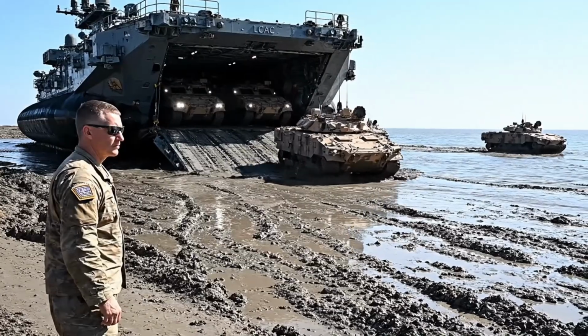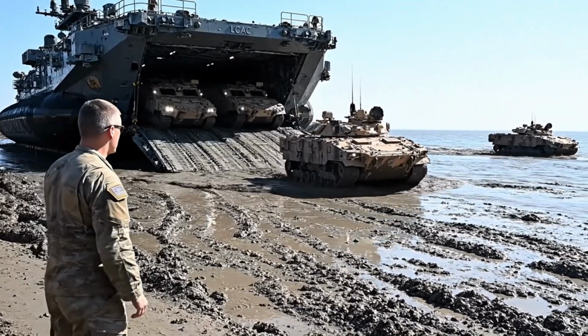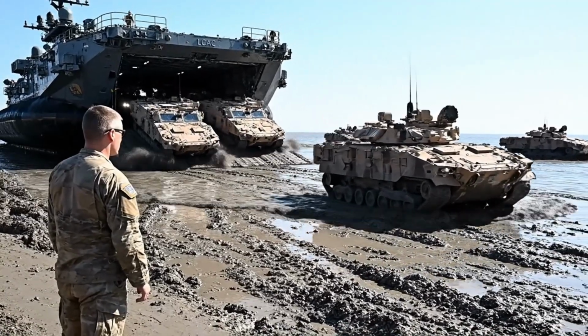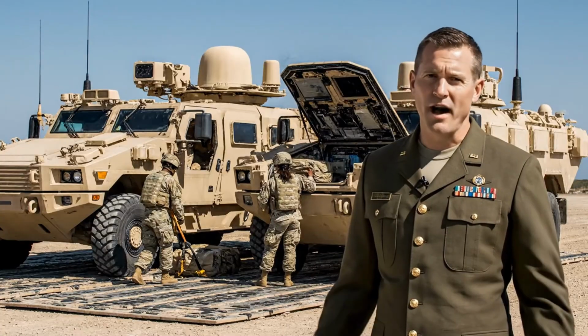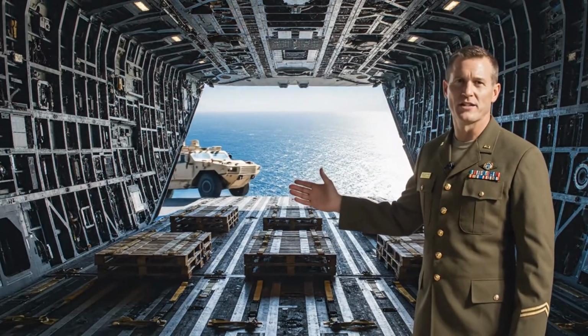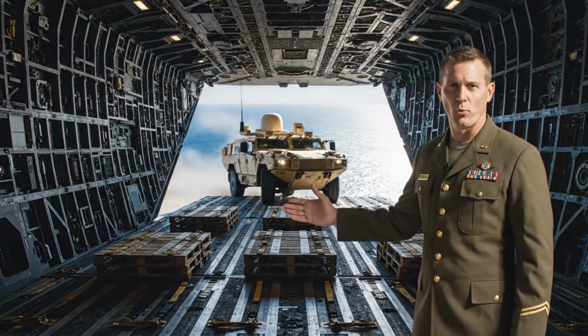The coordinated disembarkation of heavy vehicles highlights the logistical speed required to move significant combat power onto a beachhead. Once ashore, ground vehicles prepare for their mission, emphasizing the total coordination with long-range air transport assets needed for global projection.